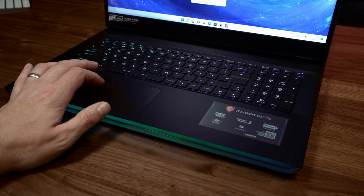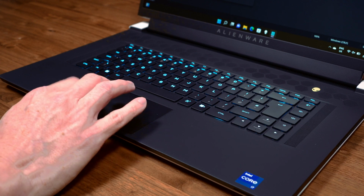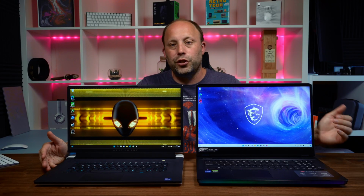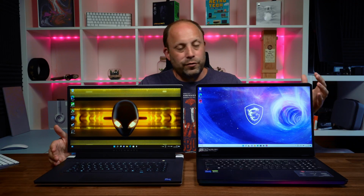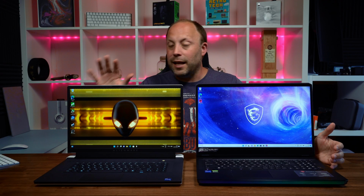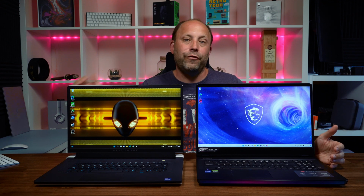Now with regards to the touchpads, both these touchpads work well and the gestures work as expected, but the X17 gets the slight win here because it does feel very slightly more premium and solid than the trackpad on the GE76. But then moving up to the speakers, I'm afraid this is an easy win to the GE76. It has fantastic sounding speakers for a gaming laptop, and for some reason, Dell have managed to actually decrease the actual sound quality on the speakers on this X17 R2 as opposed to the R1 from last year.